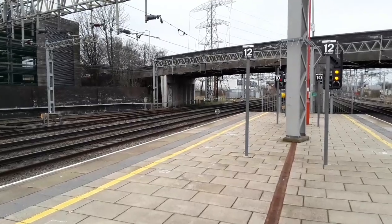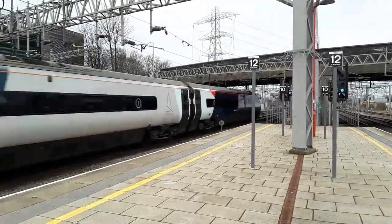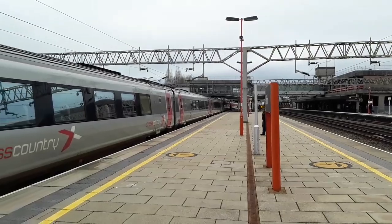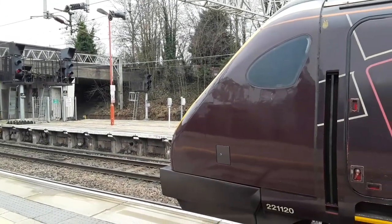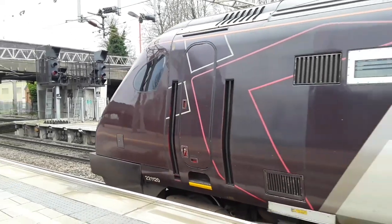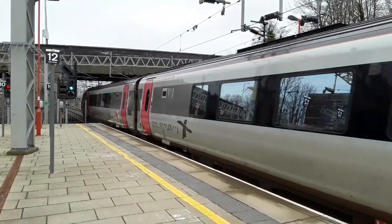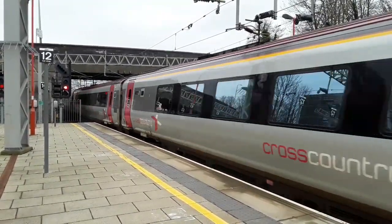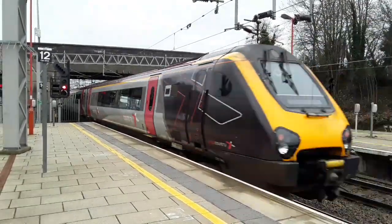Okay, the next train to pass by will be another 390, Avanti 006 for Avanti West Coast, bound for Glasgow Central. So also getting ready to depart now will be the 1428 CrossCountry service to Bournemouth. Next calling point on this train will be Wolverhampton. On the rear is 221140.